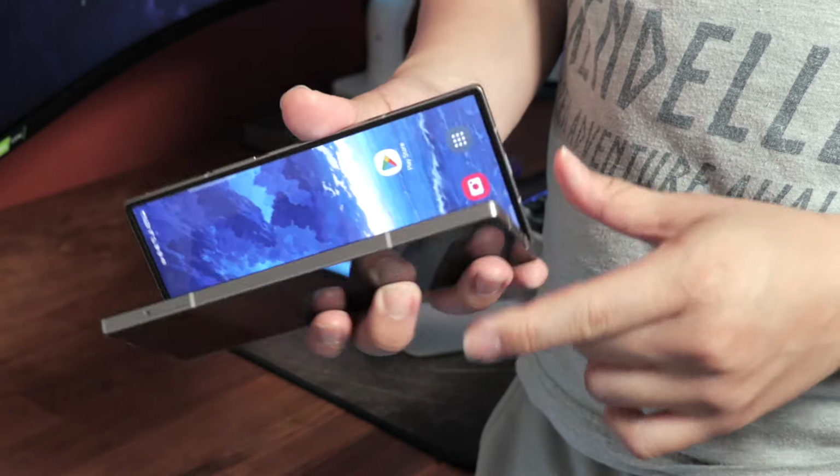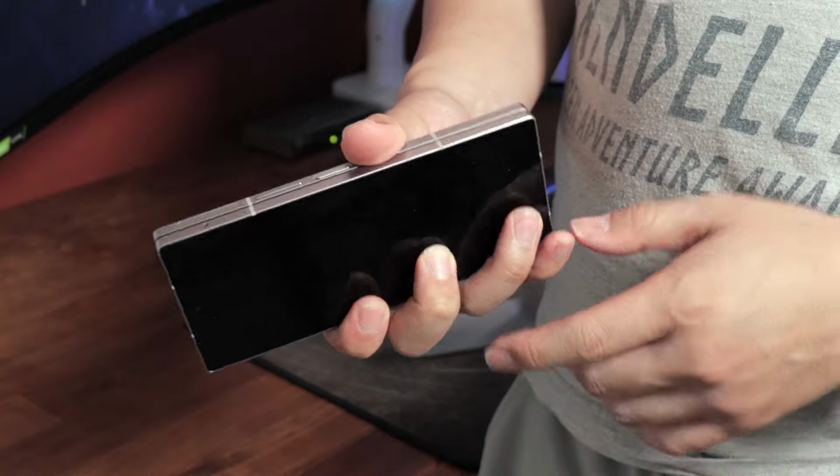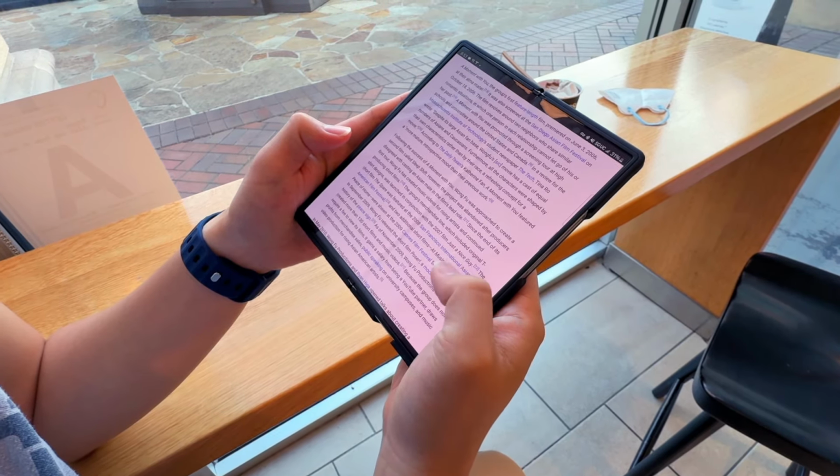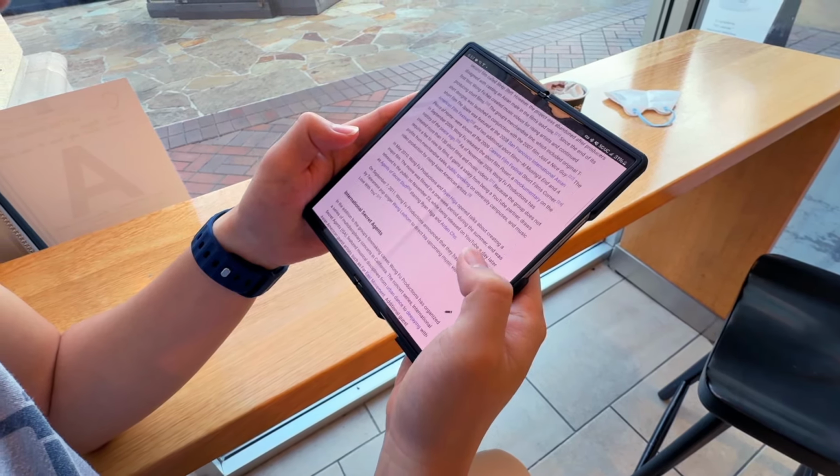The question, however, still remains whether there's an actual need for general consumers to spend nearly $2,000 on this type of phone. Does a folding phone experience really do that much more than a regular phone to warrant such a premium price tag? Well, I'm Alex from the Subnautics. We're going to kind of try to answer that question right now.